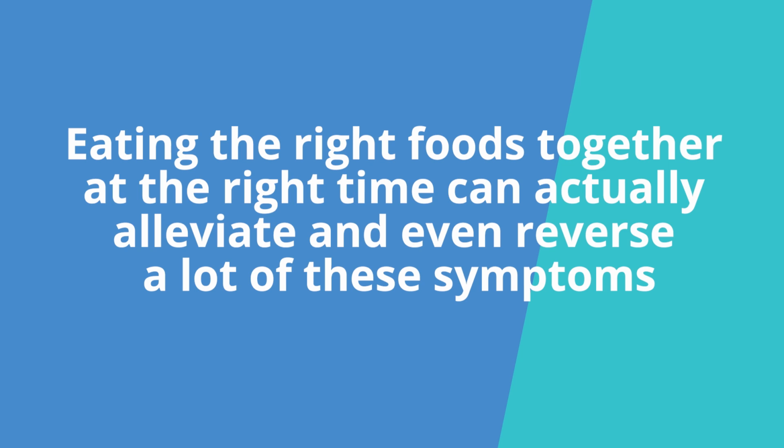Something else I want to share with you is, we've talked a little bit about the perimenopausal and even the menopausal symptoms. They're often the same. Women can't differentiate one from the other other than she's having her cycle. But what I want you to know is eating the right foods together at the right time can actually alleviate and even reverse a lot of these symptoms.